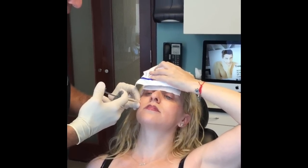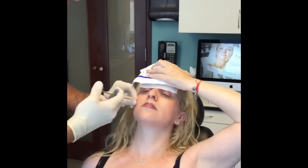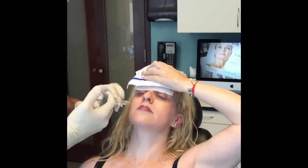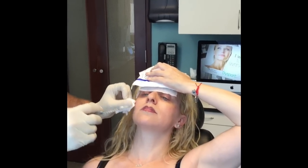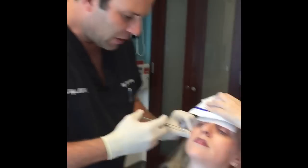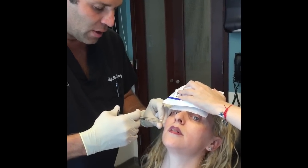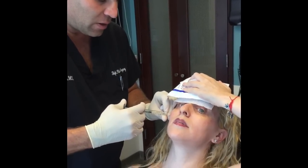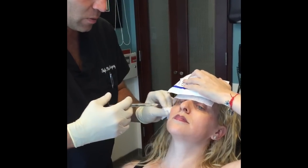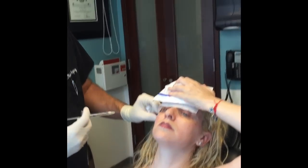And those are pre-filled syringes. It's a pre-filled syringe, and it's mixed with a numbing medication. So it's still a very tiny needle, similar to the Botox needle, but the product has some numbing built right into it. That way, it helps with any discomfort you might have. I feel no discomfort at all. Yeah, most of the nerves are in the skin level, and we're going past that and injecting right onto the bone, so it really just enhances your bone.